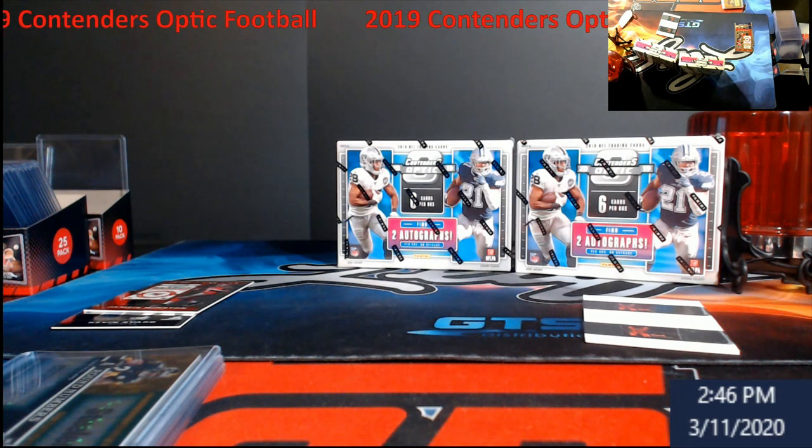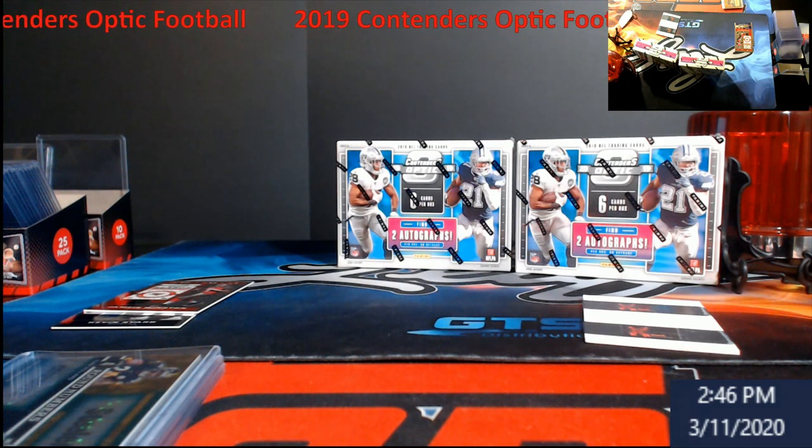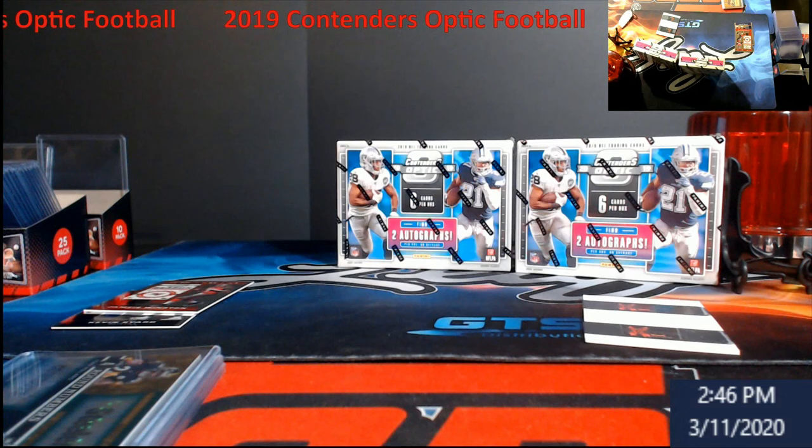Other than that, I'll debate on opening these other two boxes. If I do, they will be combined together into one video. Hopefully, your Contenders Optic box went a lot better than mine.